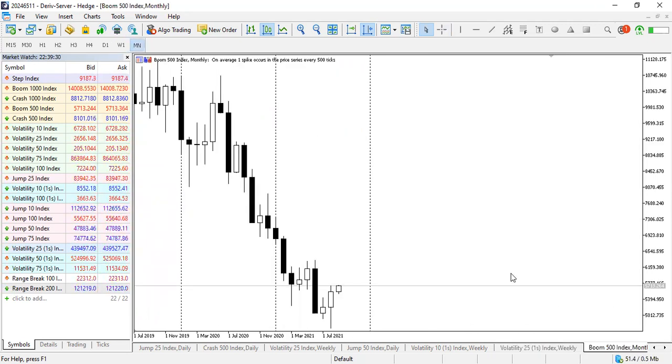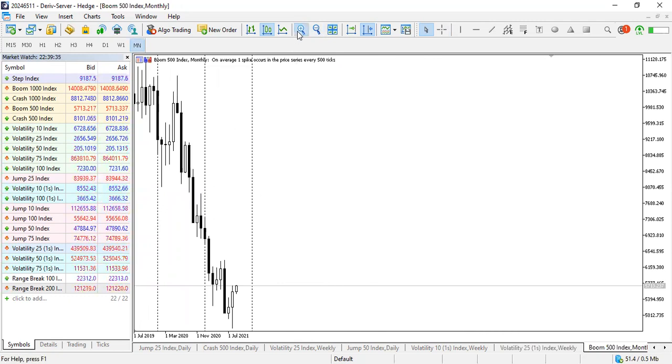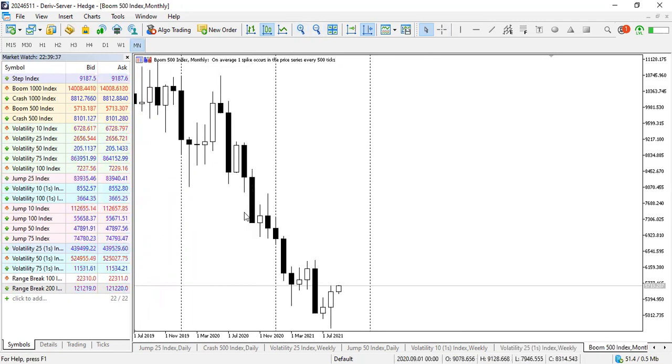And lastly, we look at the Boom 500. The Boom 500 on the monthly time frame also speaks volumes to begin to buy. The price has been tanking heavily, then got to this area and began applying brakes. We see that a TTF occurred here, which led to these two successive bullish candles, but they weren't strong enough. Then a last trade, and here we see a very clear bullish engulfing, which is also a reason to buy.